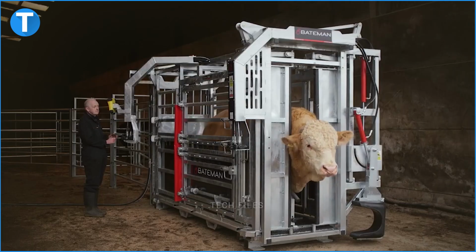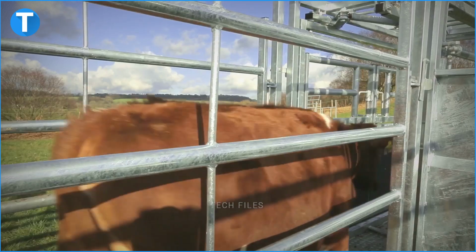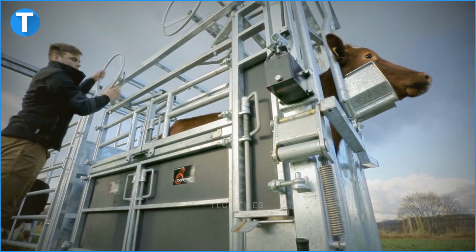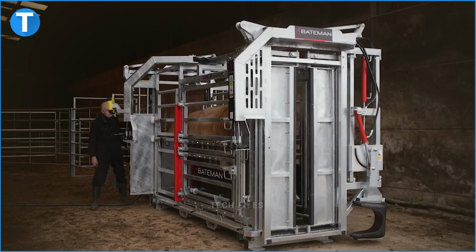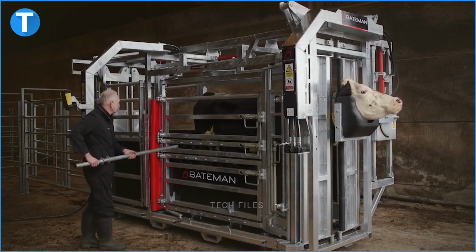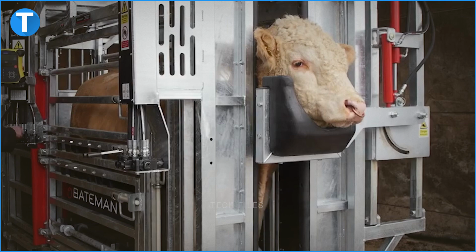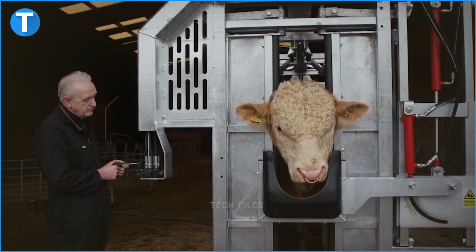The cattle crush has the following dimensions: a length of 3,500 mm, an internal width of 800 mm, an overall width of 1,820 mm, a height of 2,290 mm, an overall height of 2,235 mm, a yoke aperture width between 100 mm to 250 mm, and a weight of 750 kilos. The Bateman Beast is fitted with a chin scoop and forklift brackets. It can also be fitted with load bars.